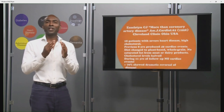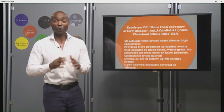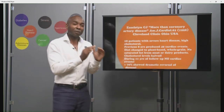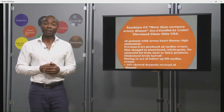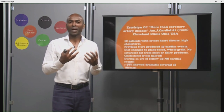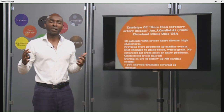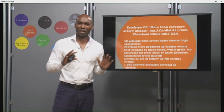All he did was change their diet. He put them on a plant-based whole grain diet, a diet that was low in fat, low in sugar, and low in salt. Very important that he left out much of the oils, even the so-called good oils. Well, what did he find? Within weeks, their cholesterols were halved. And pretty soon after that, all of the chest pain went away. In fact, for 11 years after the experiment, none of those individuals had any cardiovascular events at all.